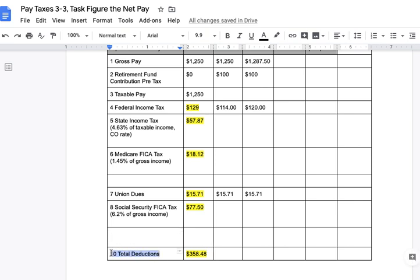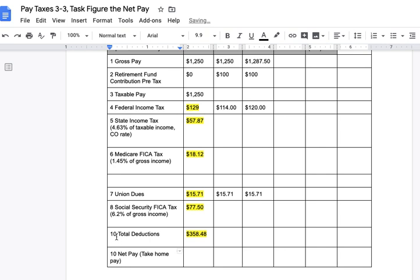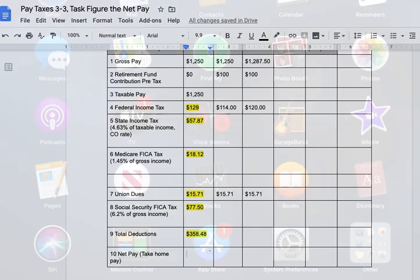I'm going to switch something up right now, hopefully not confuse you. I'm going to put this back. And I'm going to say right here: net pay, take-home pay. So we have to add all of these numbers up, and then we're going to subtract the total from 1250, and that answer is going to go there. So let's do that now.